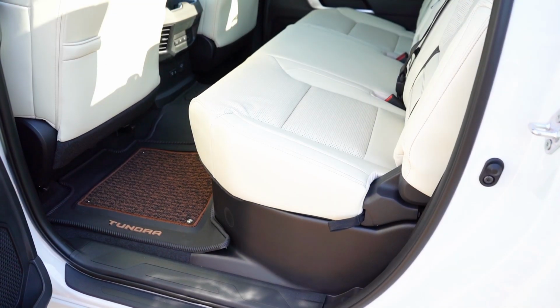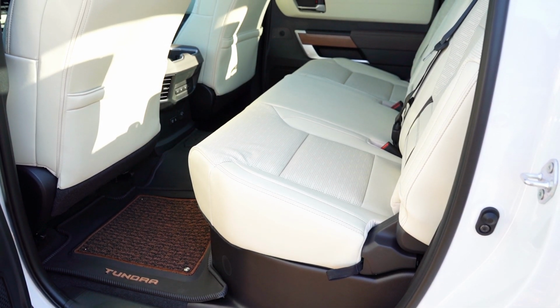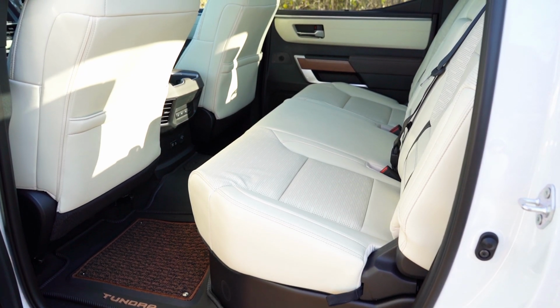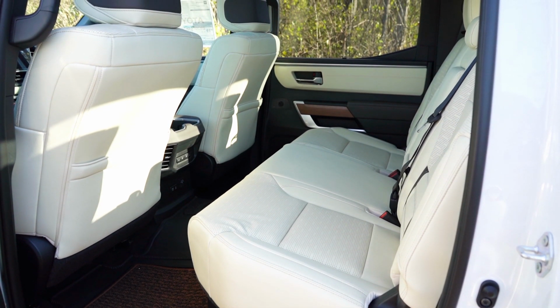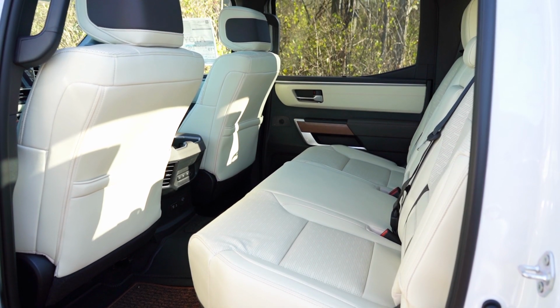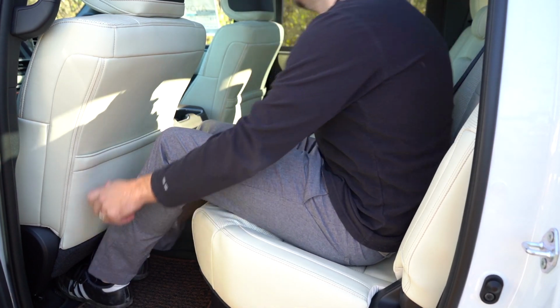But anyways, so then making our way up to the rear legroom, that is going to come in at 41.6 inches, which is actually very impressive. And by the way, the 1794 edition only comes in CrewMax form, so there's no double cab or anything else. So wanted to mention that, but 41.6 inches for reference. I am an even 6 feet tall. This is how much space I had back there.